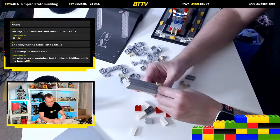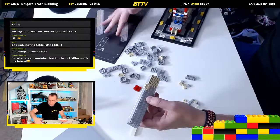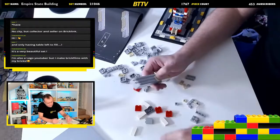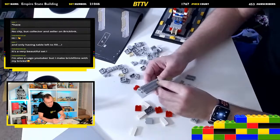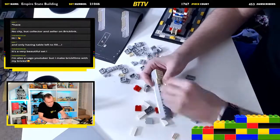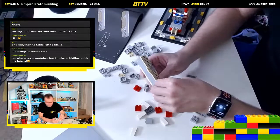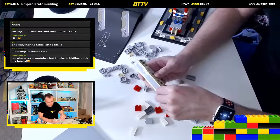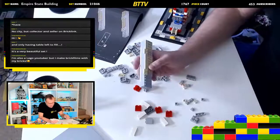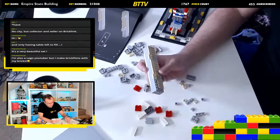Slider, head up there, and then here we go again. We need another 6 windows going across. 3, 4, 5, 6. 3 going across. Our pieces, we have 2 glass pieces in. And then the final lot of windows, 4 going down, 2 going across.